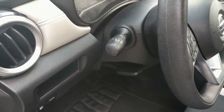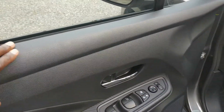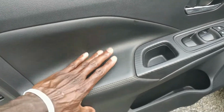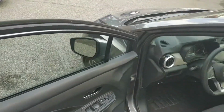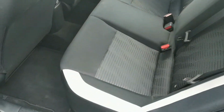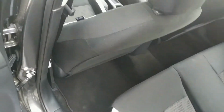This car does have automatic lights, which is cool. Door looks better. Still going to be plastic all throughout the door, but at least they added a leather material here, which is better than what they had in the past, which would be a cloth material, which didn't really do much. So, opening up the back of the car. Love how those two-tone seat colors do show up in the rear as well.